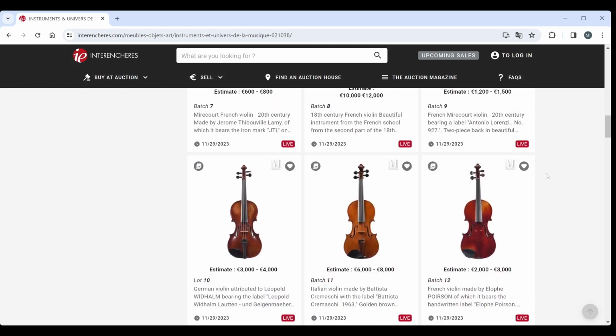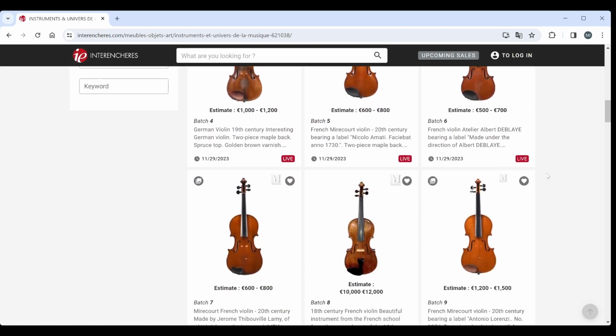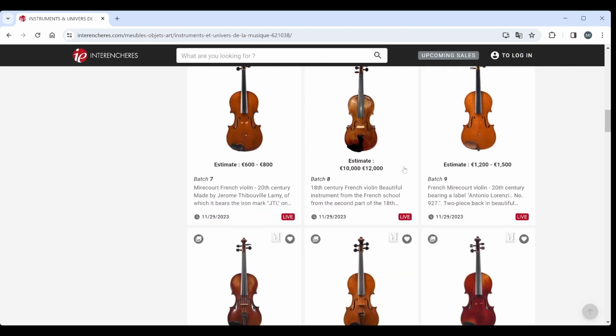But there we go. It's good to look at these things because you never know what might appear. This might have been an interesting instrument, this 18th century French violin, if we'd seen a few more pictures, but for whatever reason they just had this one on.